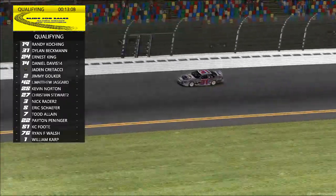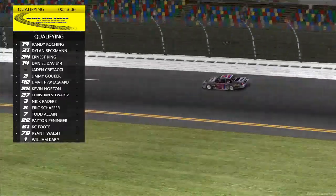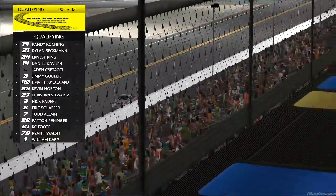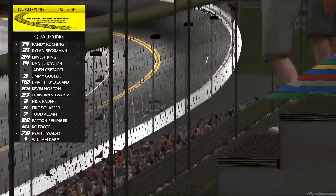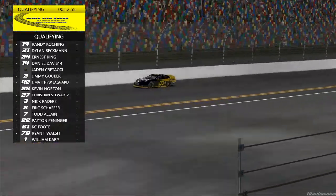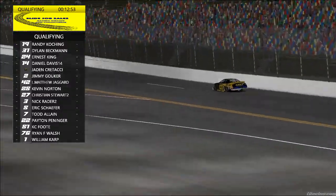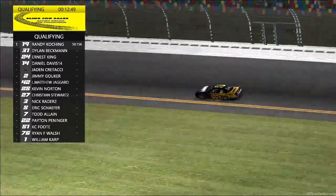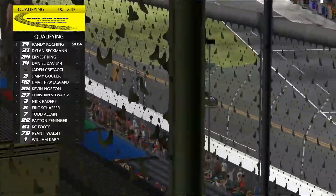And working our way through 13 minutes left. And nobody really doing much here. Waiting on them to get their speed built up. Taking a look here at Jaden's 100 machine as well. Again, 12 minutes left in the qualifying here tonight.